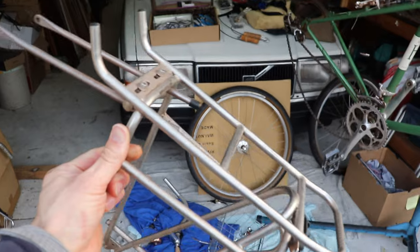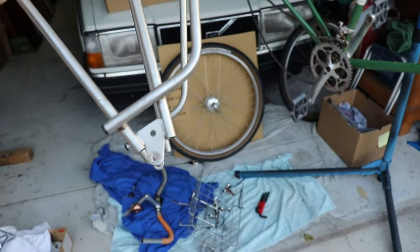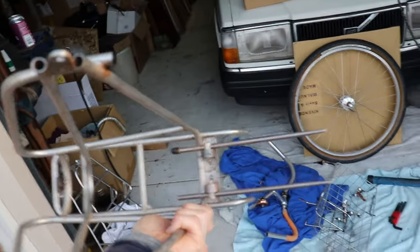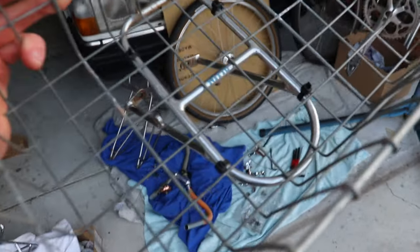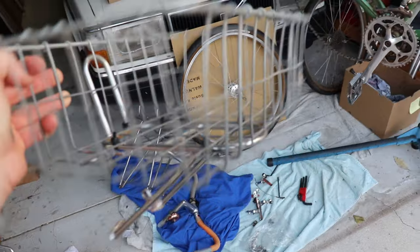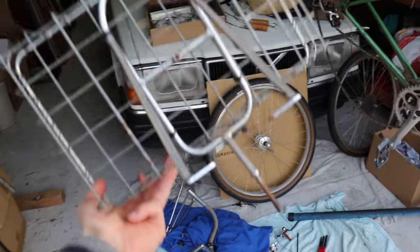Other 2012 mainstays. We've got the Tubus rack. Absolutely brilliant. Lightweight. Fantastic. The Nitto, do not put a basket on this rack. It's not a strong enough rack with a basket on it. The Rando rack. I can't remember its designation.